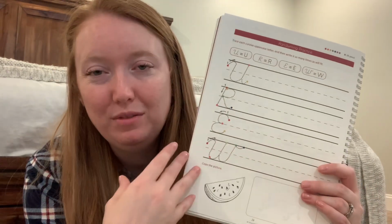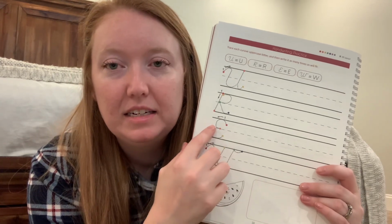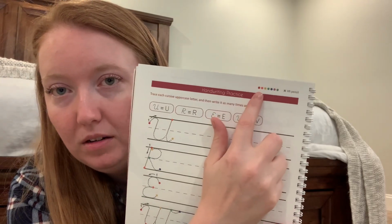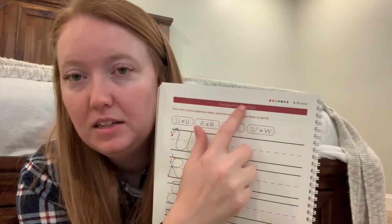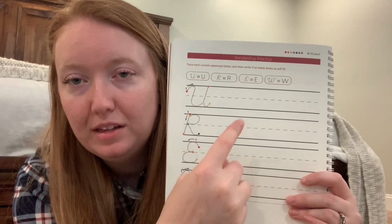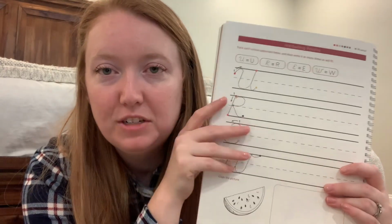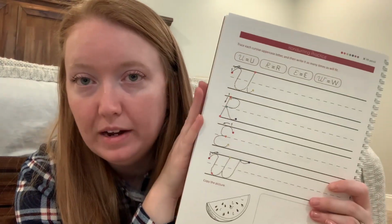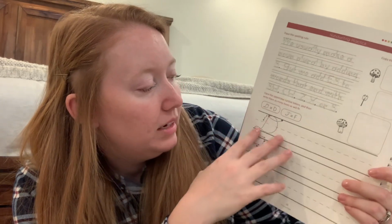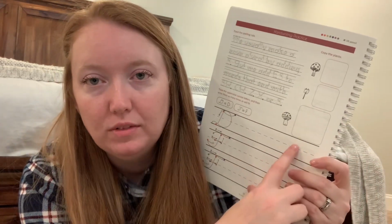Each level that we have used, we have liked, and it's very simple and to the point. If you see the dots up here in rainbow order, that's the order. I know it's showing backwards on the camera, but that's the order they follow with their pencil strokes. To me, that is what has won this curriculum for handwriting. It also doesn't go too fast. There's lots of trace these words, and then they give you a handful of letters to do every day.